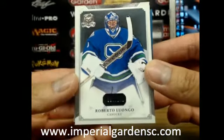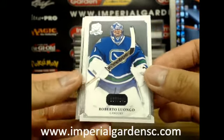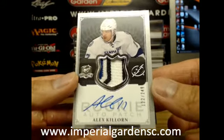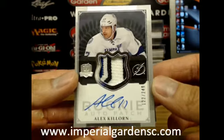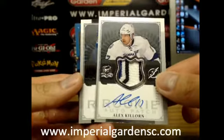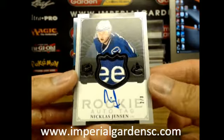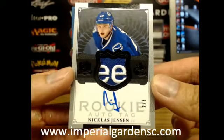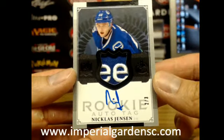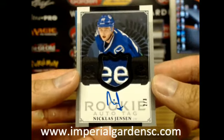So we start the break off with a Roberto Luongo 167 of 249 for the Vancouver Canucks. Next one is a nice 3 color of Alex Killorn 122 of 249 for the Tampa Bay Lightning. And a black tag patch auto number 2 of 3, Nicholas Jensen. Not a household name, but still a nice subset hit though. Black tag auto with the REE or the EE from Reebok. Nicholas Jensen going out to Vancouver.